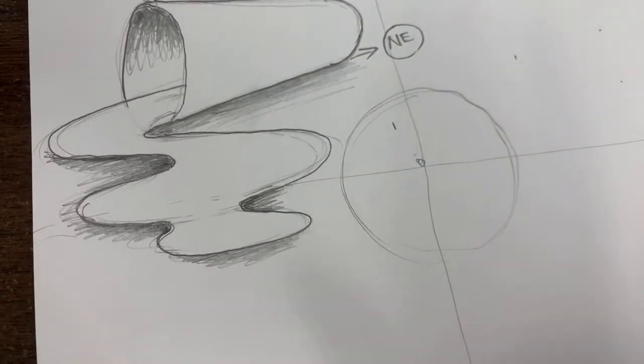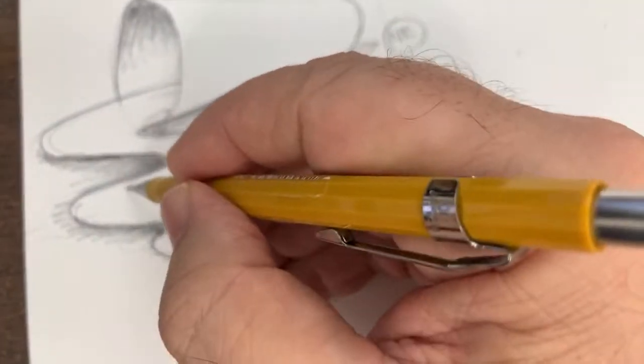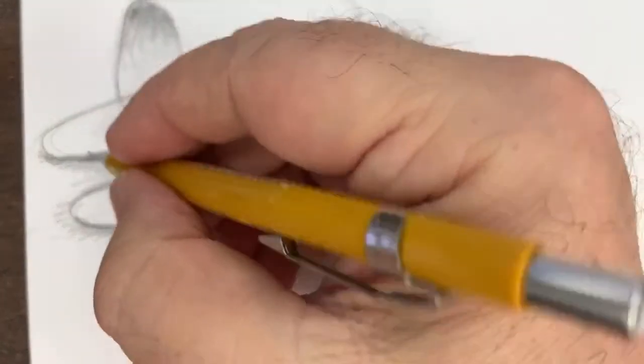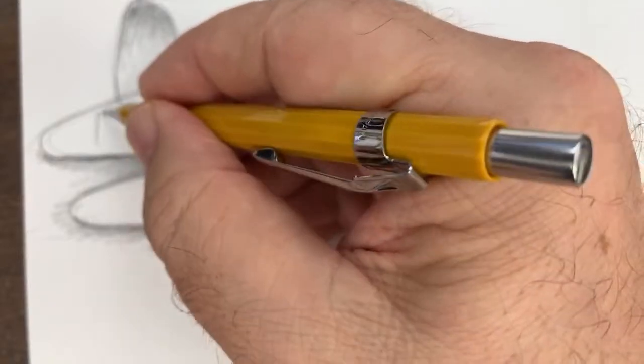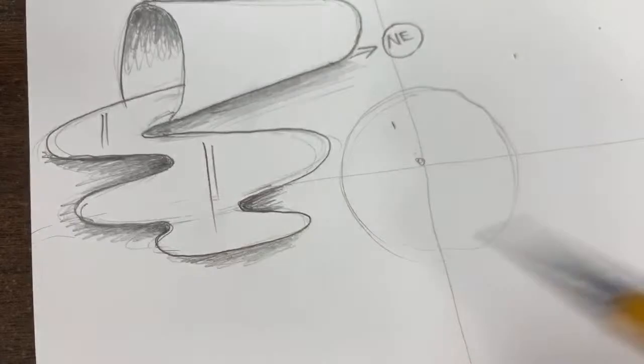Here, put the shadow. Now watch, you're going to love this. You guys ready for something really cool? I want to make this look like water. Now watch what I'm going to do. This is important because I'm going to be making a candy in just a second. But right here, just put a couple straight vertical lines. And then right here, right in the middle, just put a couple.